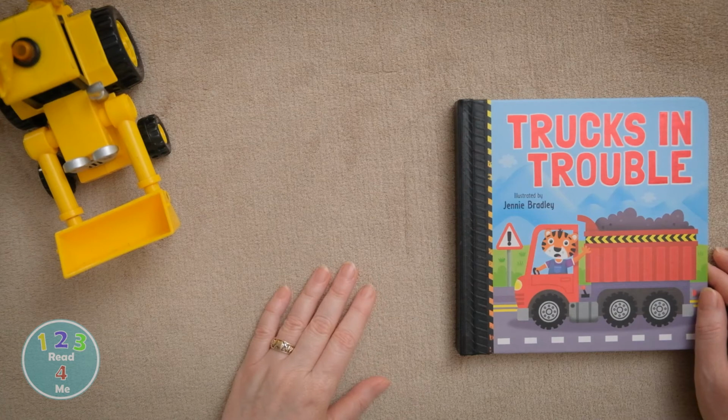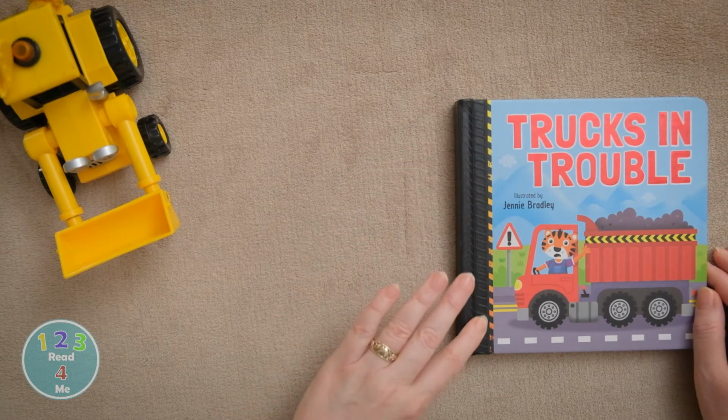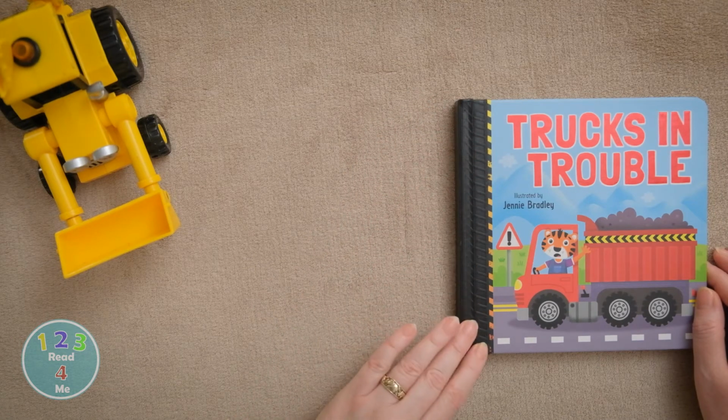Hi kids, today we're reading Trucks in Trouble. It's illustrated by Jennie Bradley. And on here is like a texture, like the truck tire. It's good to feel.